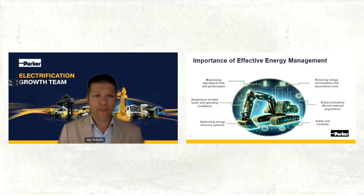And then safety and reliability. Effective energy management also plays into that. Cooling systems and how you're cooling batteries and managing that energy flow to the various parts of the hydraulic system or other areas can play into safety and reliability as well. So all of these areas really are impacted by energy management, and by effectively managing the energy, we can bring more optimization to these aspects. Now, I'm not going to cover all of these in detail today, but I am going to focus on a few of them.